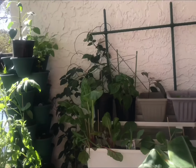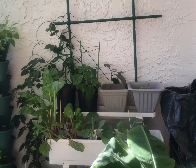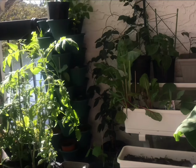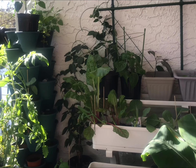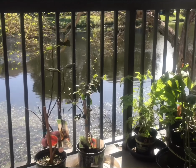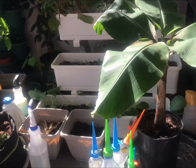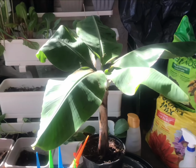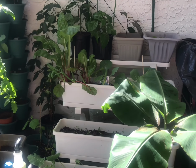I have a blackberry bush right there on the trellis climbing up, right in the corner, guys. Not blueberry, sorry, blackberry. That is a blackberry bush. I also have another blackberry right there and a fig tree in a pot. I also have a dwarf banana in a pot, right? I can fit this because I have them in containers.